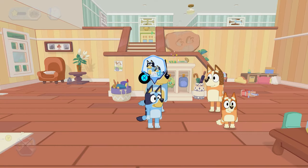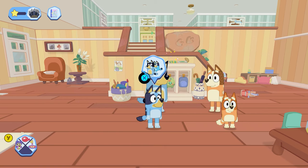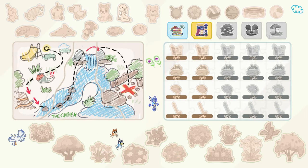You found Uncle Rad's piece of map. Let's put the treasure map piece in your sticker book for safekeeping. Great job finding that treasure map piece. You can now go and find these collectibles in the backyard. Where do you want to go?